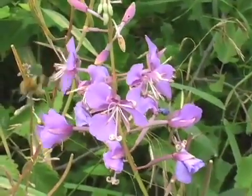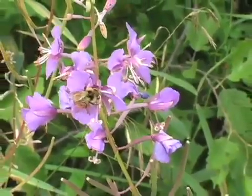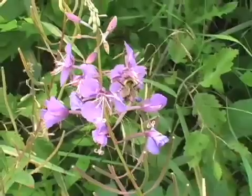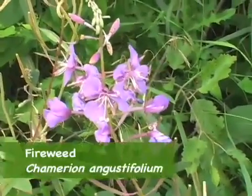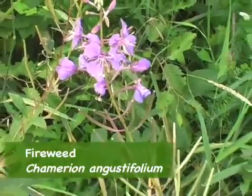This is fireweed in its later stages. The flowers are just starting to fade and go into the pods. This used to be called Epilobium angustifolium. They've changed it now. It's Chamerion angustifolium. The name fireweed connotes that it actually moves into areas of destruction, either nature, landslides, etc., fires. In fact, it was the first plant to come back on Mount St. Helens after the eruption.